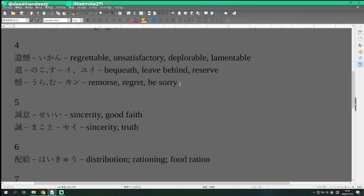I know that's a fairly vague way to say it, but a lot of the kanji that have to do with regret and remorse have this heart radical on the left side. So kan or uramu is to regret or be sorry about.